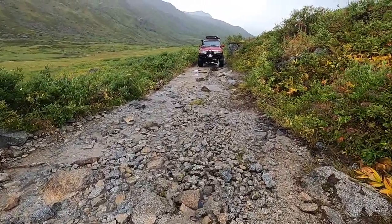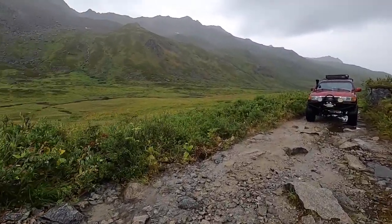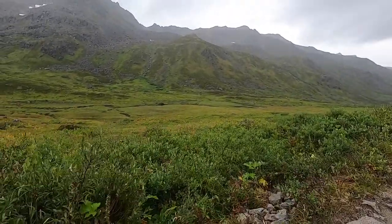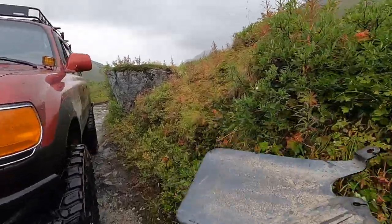And let me show you what I'm talking about for all my gearheads out there that want to see. But I'm the only one out here so far. I haven't seen anybody out here at all, and there's no cell service out here, so I don't think I told anybody where I'm going. This mud flap's good for something.